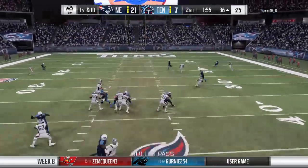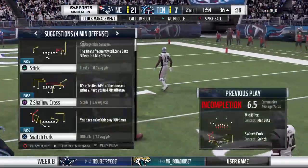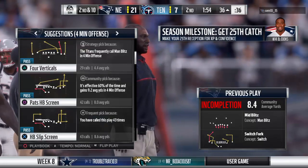Brady now on first down. He couldn't quite hold it. Got hit. Ball pops out, incomplete.